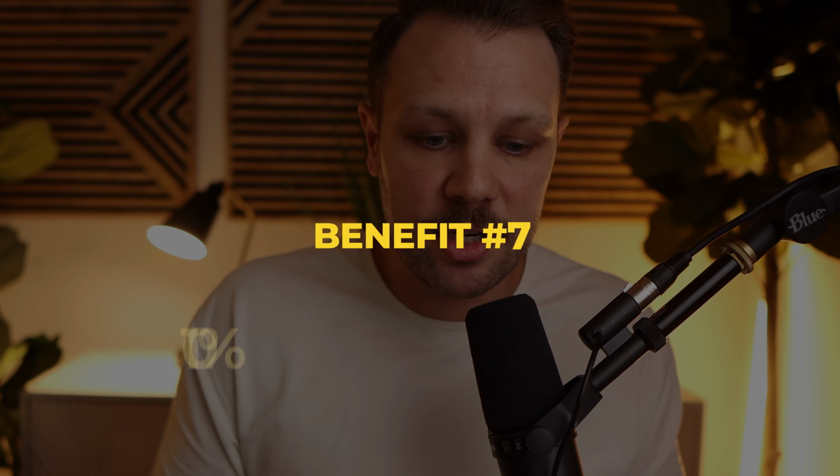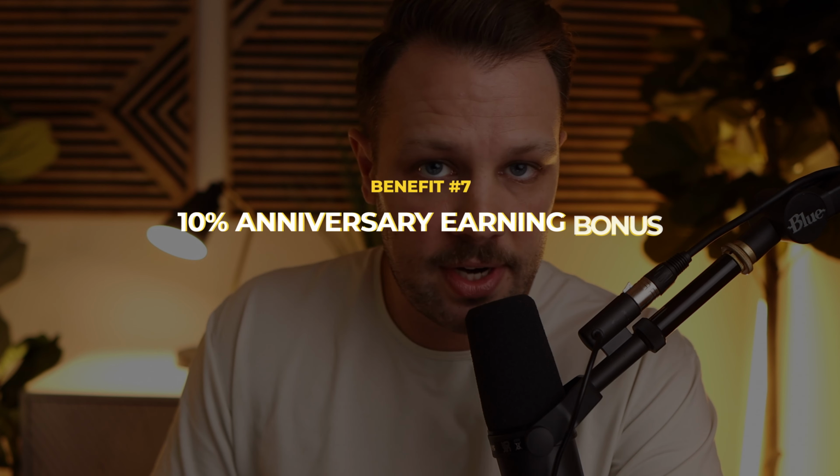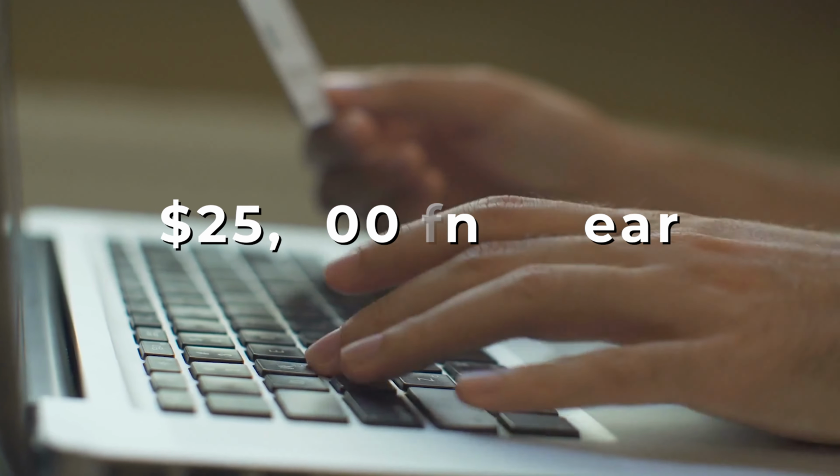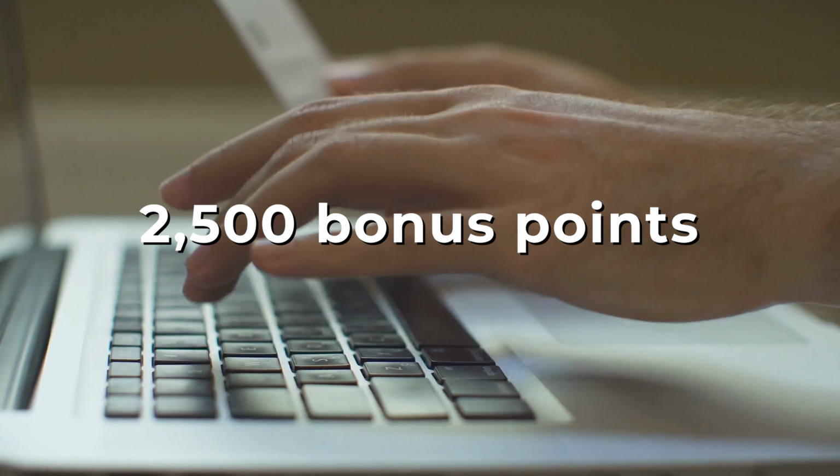Number 7 is you get a 10% anniversary earning bonus. So when it's time to renew your card every single year, you're going to get a 10% anniversary bonus. Obviously, this is an incentive for you to keep this card so they can lock in that annual fee, but you'll get that 10% annual bonus based on the purchases that you made within the last year. So for example, if you spent $25,000 on the card in 1 year, you'll get 2,500 bonus points every single year.